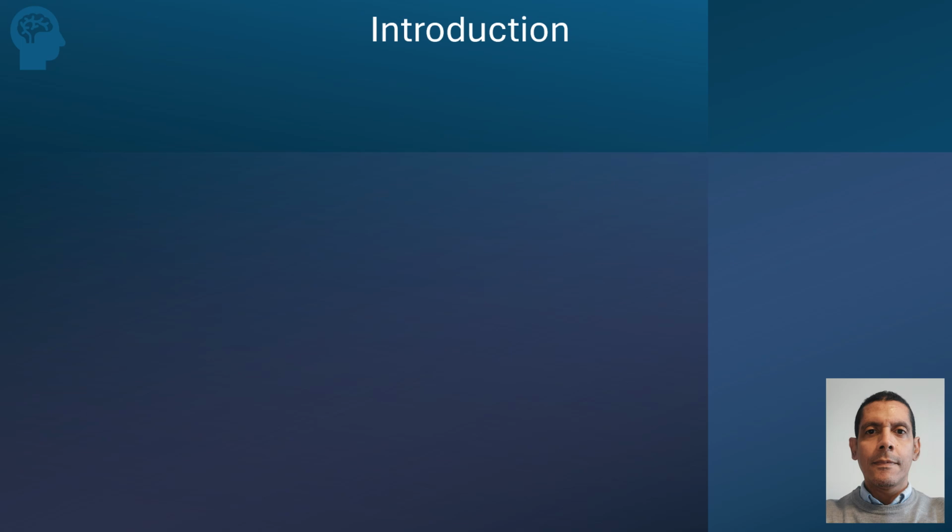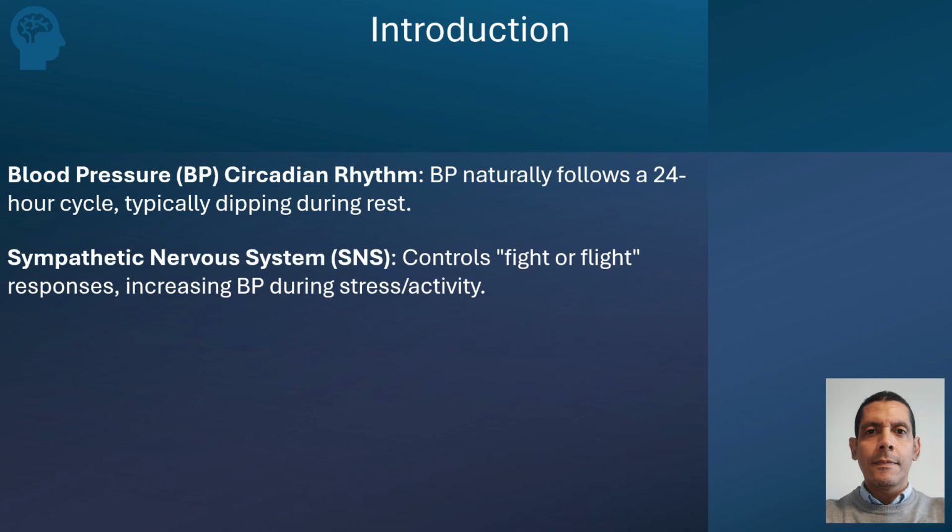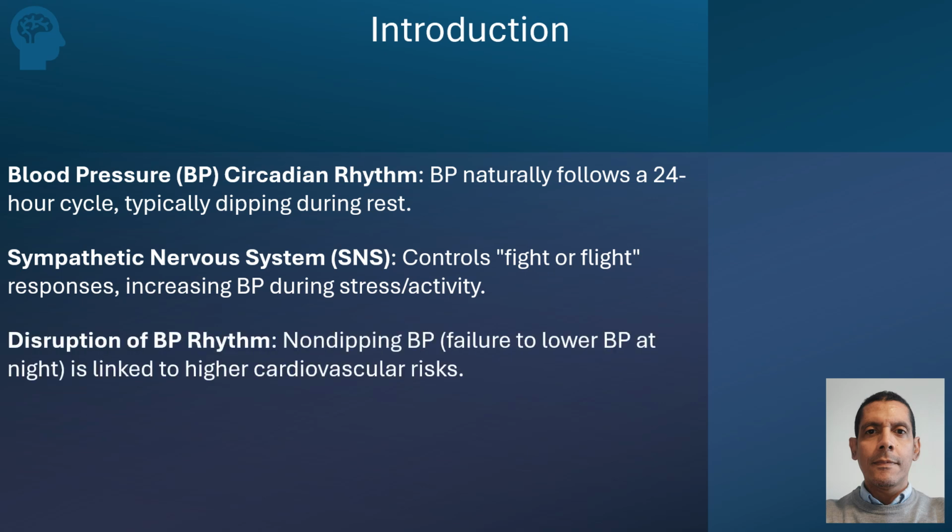Just a quick recap. Blood pressure circadian rhythm: blood pressure naturally follows a 24-hour cycle, typically dipping during rest. The sympathetic nervous system controls fight or flight responses, increasing blood pressure during stress and/or activity. Disruption of blood pressure rhythm, non-dipping blood pressure, i.e. the failure to lower blood pressure at night, is linked to higher cardiovascular risks.